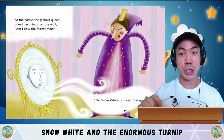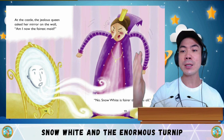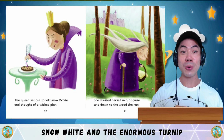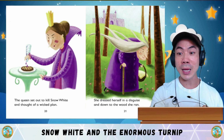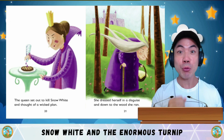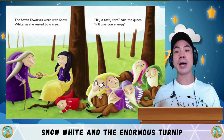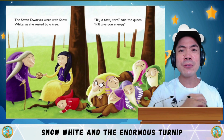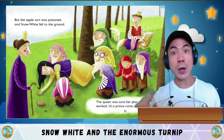At the castle, the jealous queen asked her mirror on the wall, "Am I now the fairest maid?" "No, Snow White is fairer than you all." Uh-oh. The queen set out to kill Snow White and thought of a wicked plan. She dressed herself in a disguise and down to the wood she ran. The 7 dwarfs were with Snow White as she rested by a tree. "Try a tasty tart," said the queen. "It'll give you energy." But the apple tart was poisoned and Snow White fell to the ground.